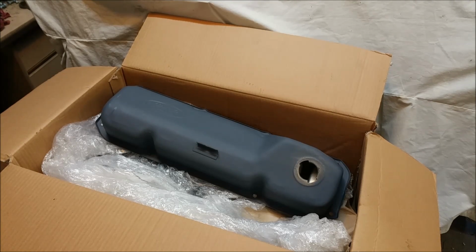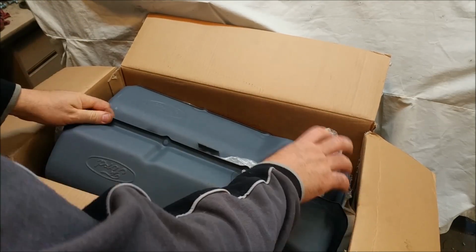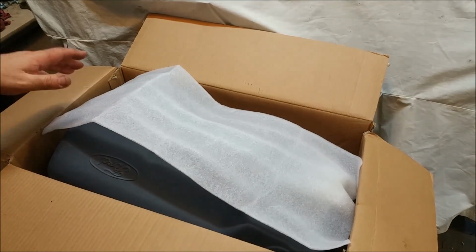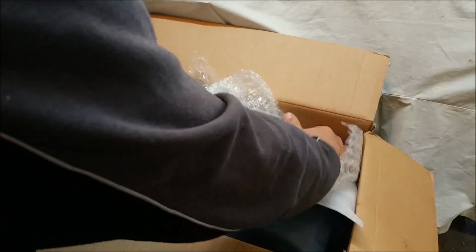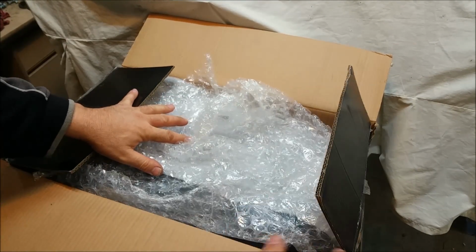But this way, I'm not going to be ready to build the XD's engine for probably another 18 months, I don't reckon, but this way I can keep them safe and tape them up and forget about them for now, not worry, if you know what I mean, so that's all good. And this will keep them in nice, good condition until I'm ready. I've got the timing cover under there as well.